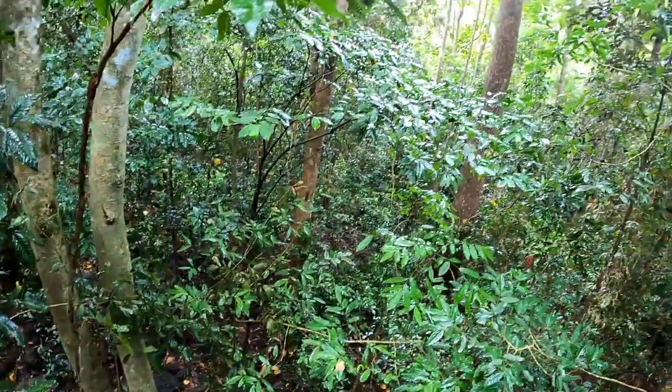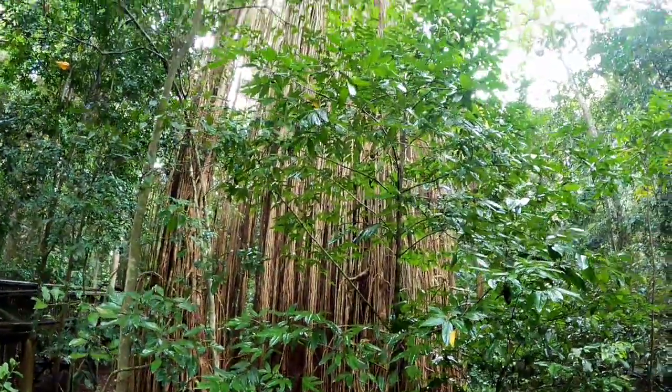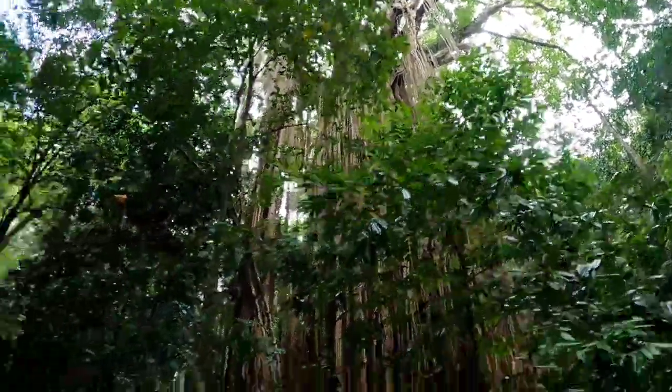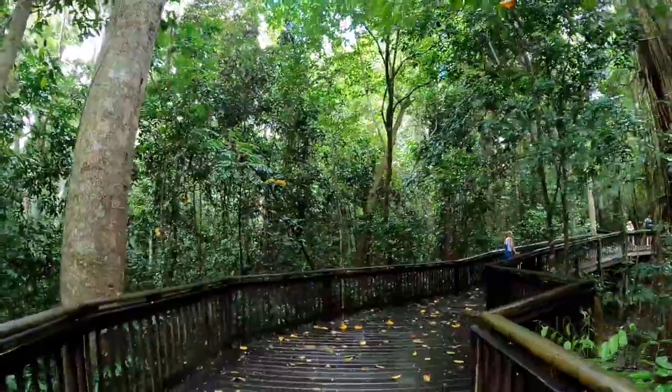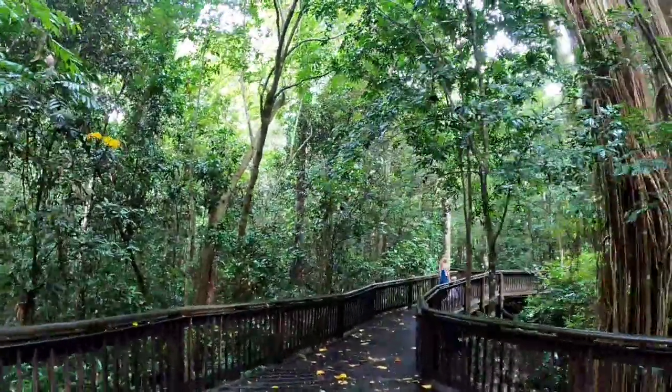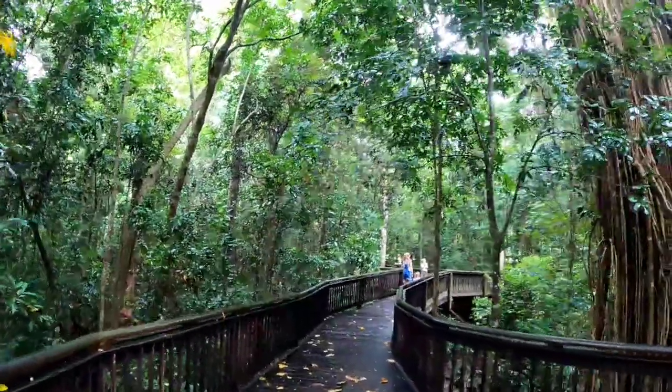Whether you're single, a couple, or a family, the Curtain Fig Tree Boardwalk is an amazing experience and something I believe everybody should do at least once while they're in the Atherton Tablelands.